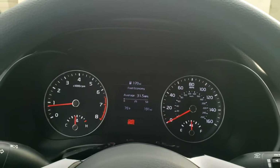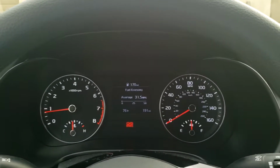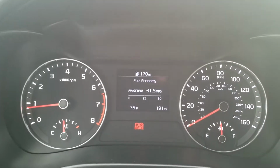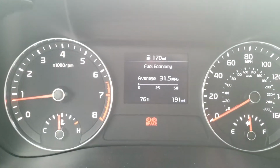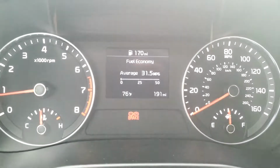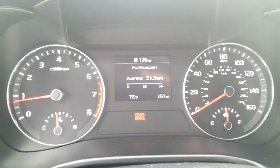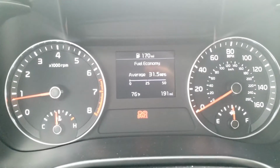So I'll just leave the vents on low so it doesn't cook me alive in here. But yeah, I don't want the wind noise. 191 miles. It's been getting about 30 miles to the gallon in the city and about 40-ish on the freeway. That is about 4 times better than I was getting in the Ram. So I really, really like that.